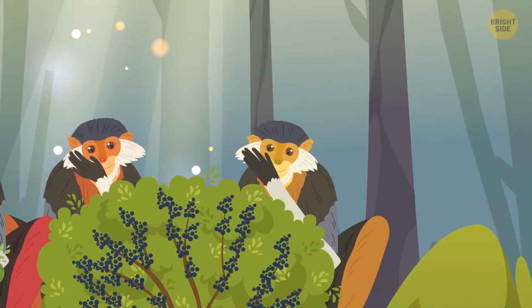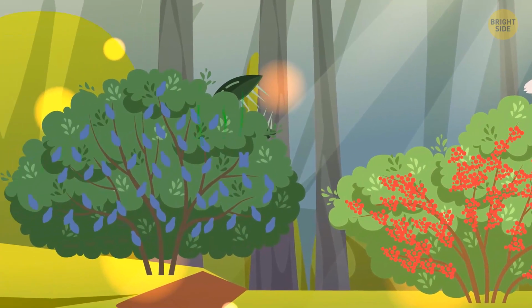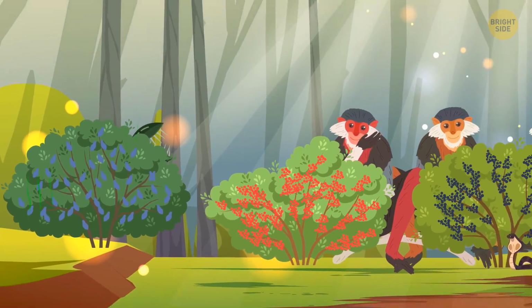Finally, Anna found 3 bushes with berries. They all look delicious, but only one of them is safe to eat. Can you help Anna make the right choice?